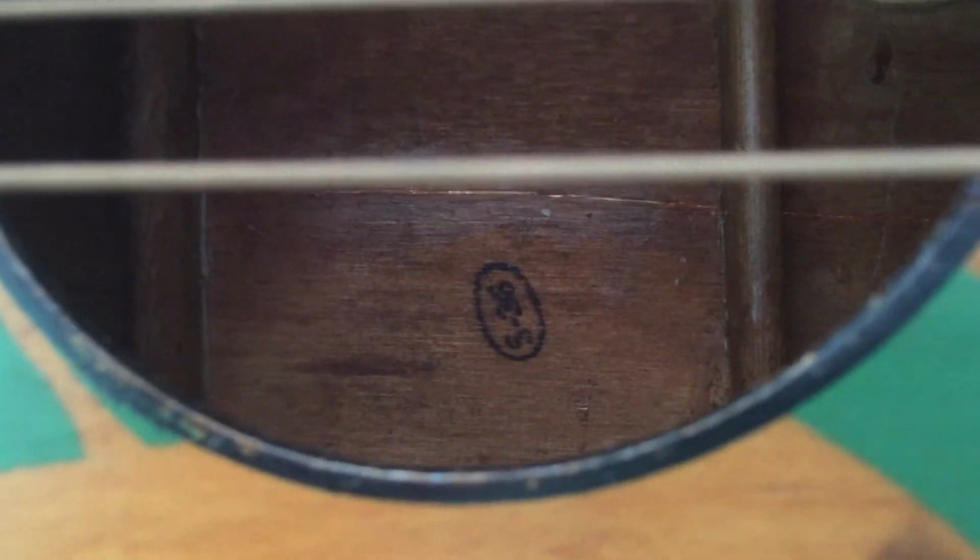There's this weird stamp in here. I swear it says S36 or 5-36. You can see the daylight in the cracks and the popsicle sticks and the glue and just all the stuff going on in that mess. I don't want to deal with that.